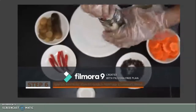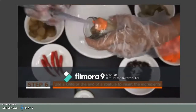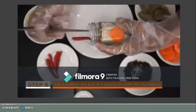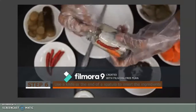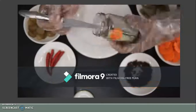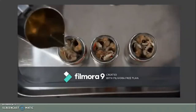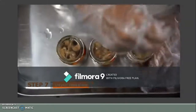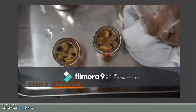Once done, use a knife or the end of a spatula to insert 3 to 4 pieces of bay leaf or laurel, 6 pieces of peppercorn, 2 to 3 pieces of red pepper or siling labuyo, 2 to 3 slices of carrot, and 2 to 3 slices of pickle inside the bottle. Then fill the bottles with preheated corn oil, leaving 1/4 inch head space from the lid, and tightly seal.